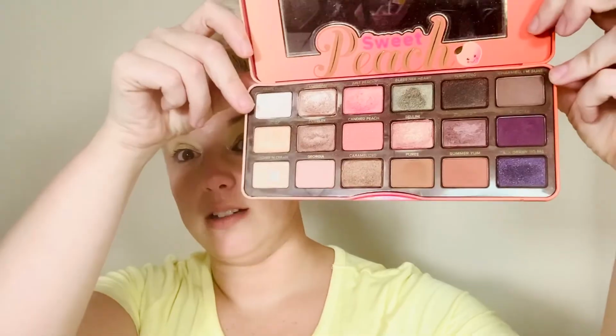This has just been such a pretty palette, and it's worked. The formula is good, the consistency is good. I can always make really pretty eye looks with this. So I think that eventually in the near future, unfortunately, I am going to have to declutter this, but I will probably repurchase a new one. I feel bad getting rid of this one because I just remember how badly I wanted this and how happy I was to finally have it. I think this was my first ever Too Faced palette as well, and I was just really happy about it.